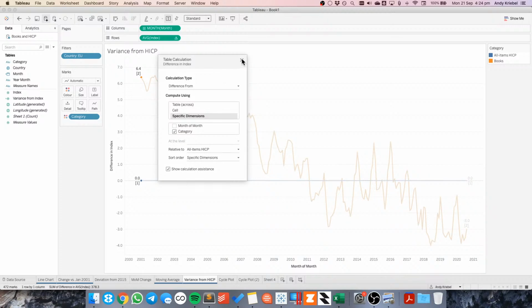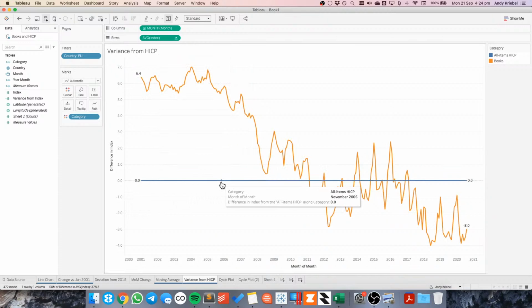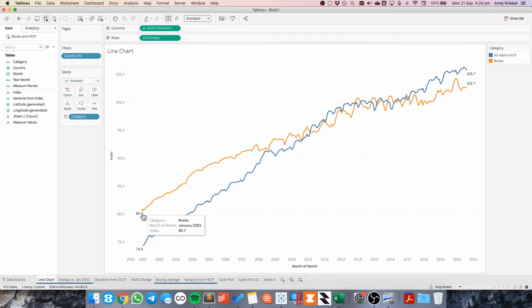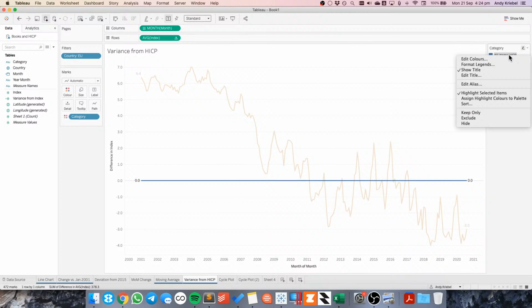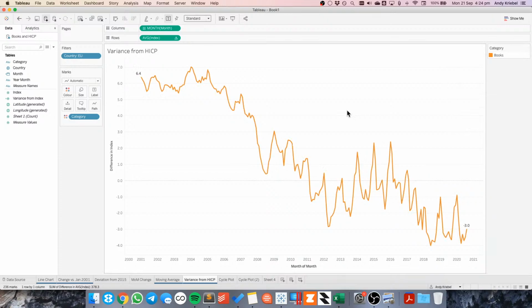Okay, so you see that's why we get a 0 here, because I'm always comparing it to itself. But if I go back one, you see books were higher priced here, but now we can see the variance. The price of books has gone down relative to, or has not grown as quickly versus, all items. Now, if I didn't want to see this blue line, I could just click on my category here on the color shelf, right click on it and hide it, and I still see everything else.